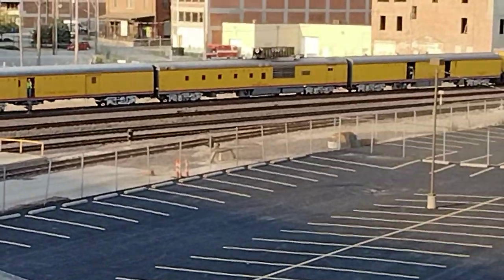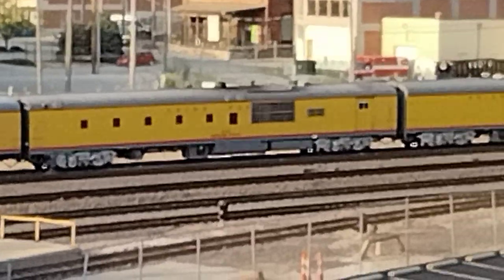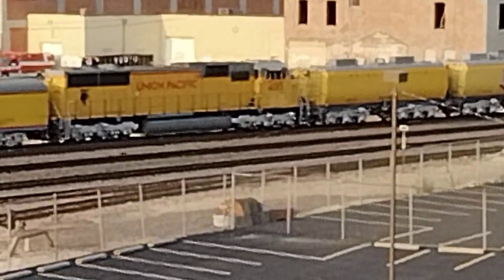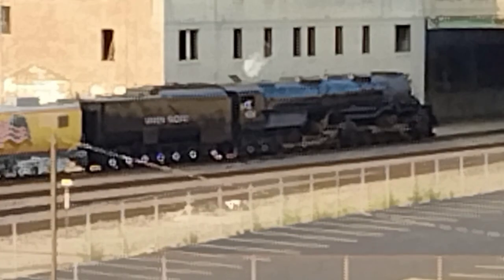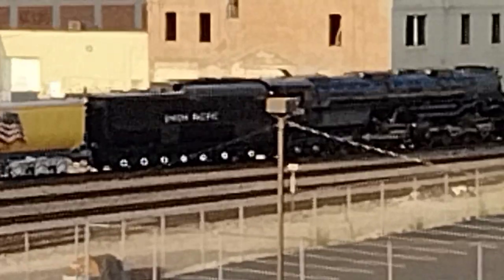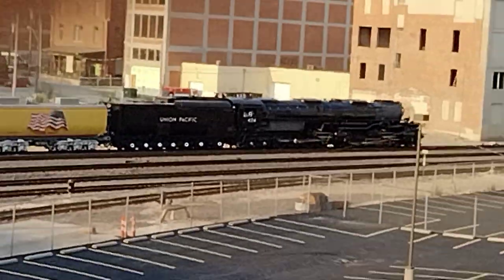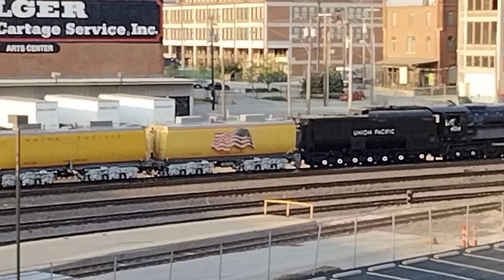Hold on. We got Union Pacific cars here. And there it is, ladies and gentlemen, with Union Pacific 4015. And there it is in all its glory, the Union Pacific Big Boy 4014. And I'm fortunate enough to catch this on video. It's backing up to Union Station here, out just a little bit, to take a little better picture with it out here. We got the flag car there. I love that.